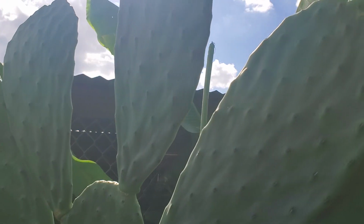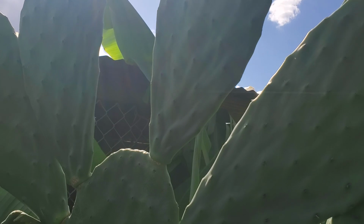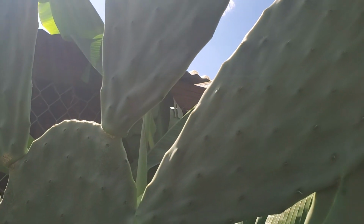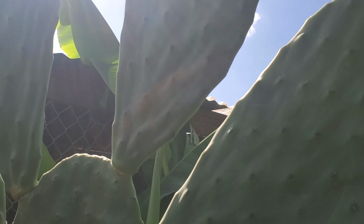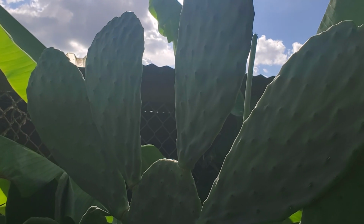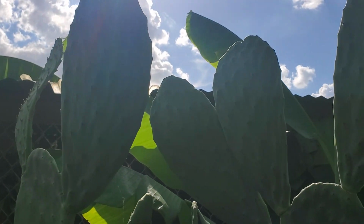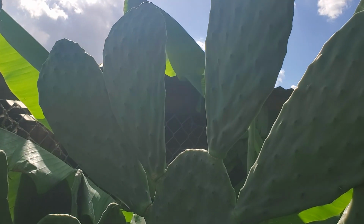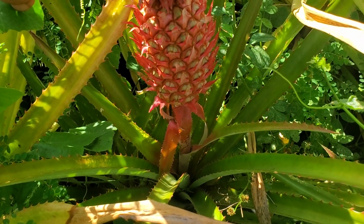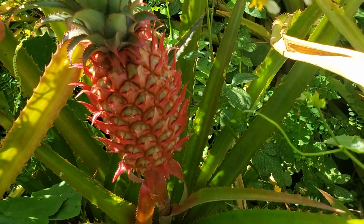Great fruit set. They get huge clusters of flowers. Really pretty and super fast growing. This plant is taller than I am, and this is its 2nd year in the ground. It's just crazy how fast these things grow. Look at that. Gorgeous too. Look at that. That is a beautiful pineapple.